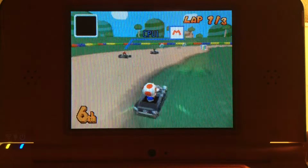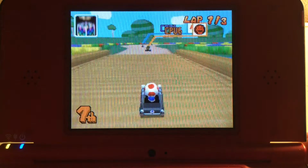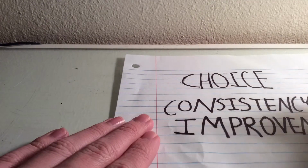Today we're going to be looking at the Mario Kart retro tracks and looking at who did the best on their retro tracks out of the 4 games so far. And I will be looking at them in 4 different categories: choice, consistency, improvement, and logic.